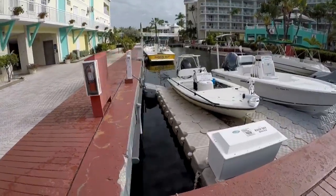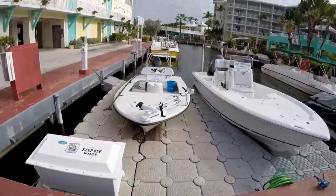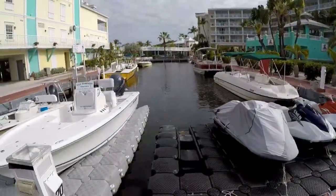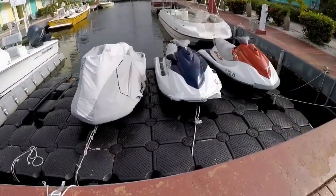All right, these are the charter boats. Several different things you can do. You can go out fishing. You can go out on sightseeing tours. You can go out scuba diving. You can rent wave runners. They pretty much got it all.